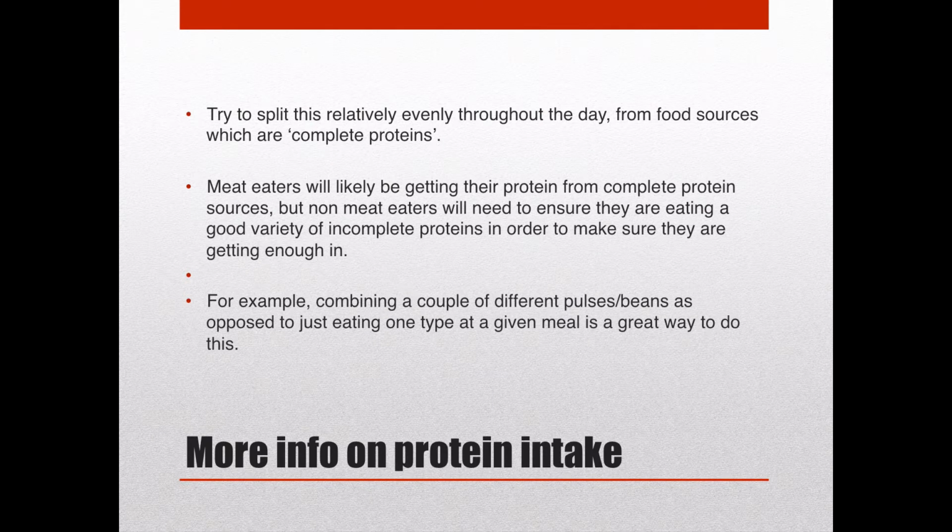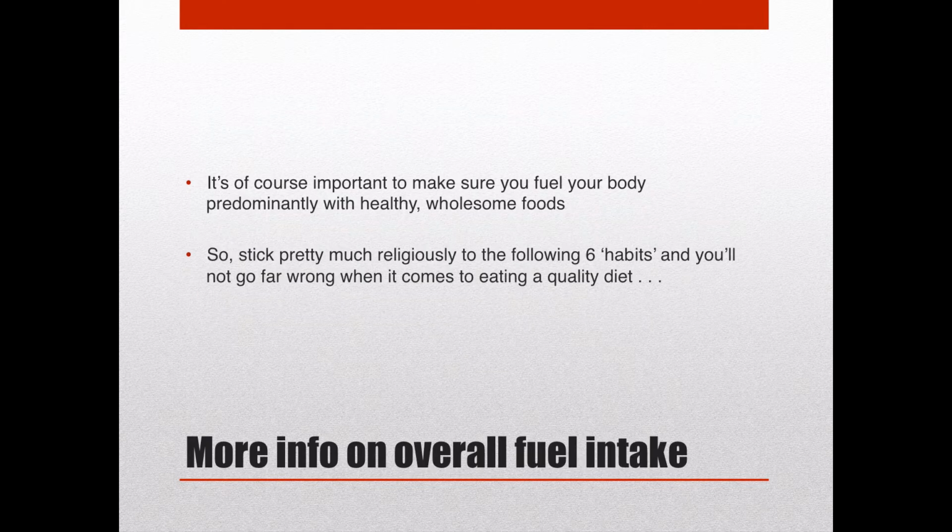In terms of protein, try and split your proteins relatively evenly throughout the day. From food sources which are complete protein, so things like meats, fish, eggs, stuff like that is all great. Meat eaters, most of your food's going to be from complete protein sources anyway, but people who are veggies, you're going to need to make sure you're getting a variety of incomplete proteins in order to make sure that you're getting enough in. Combining foods like pulses and beans is a pretty good way to make sure you've got a complete amino acid profile, which basically means it's going to be easier and more readily available for your body to actually utilise the nutrients there.